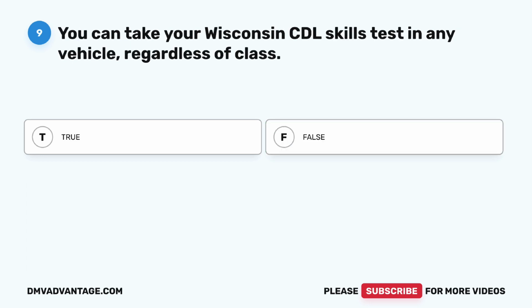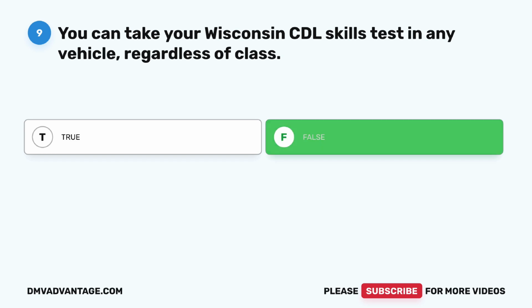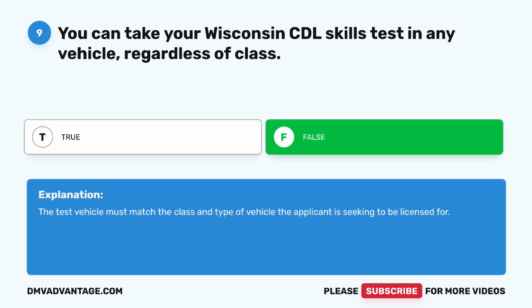Question 9. You can take your Wisconsin CDL skills test in any vehicle, regardless of class. True or false? False. The test vehicle must match the class and type of vehicle the applicant is seeking to be licensed for.